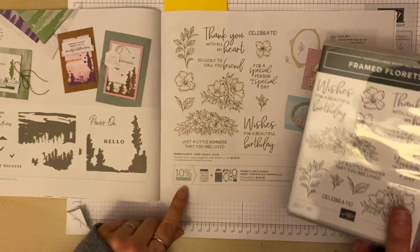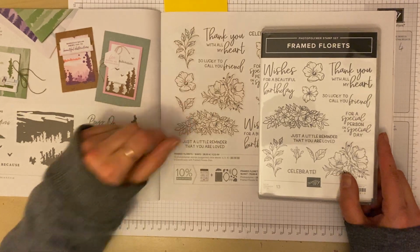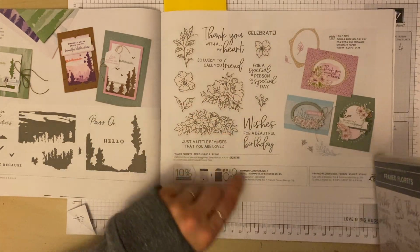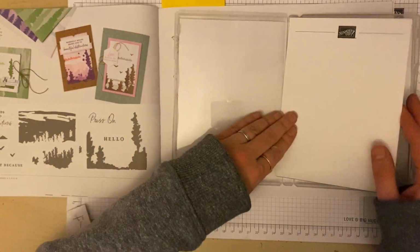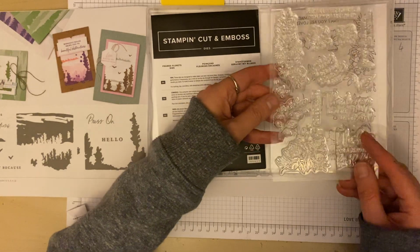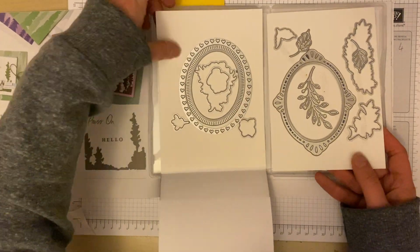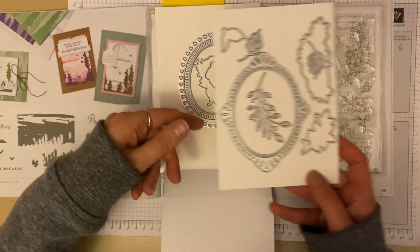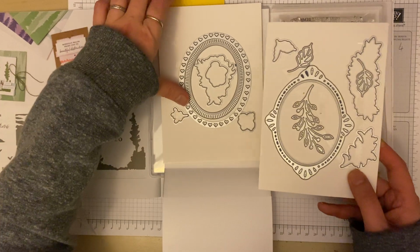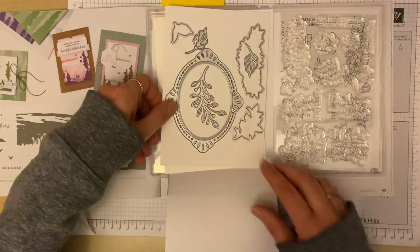So the framed florets. Now I purchased this last month when it was a bundle and you got some papers with it. Now it's carrying over into this catalogue, which is great. So you have these lovely flowers and sentiments, and then if you purchase it as a bundle, there's these frames as well. So you've probably seen quite a lot of people using these lovely detail frames. And you've got the heart one there and another one there, so I really like those.